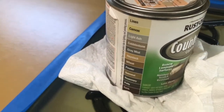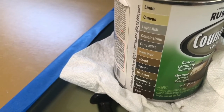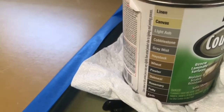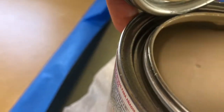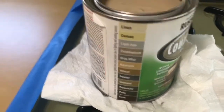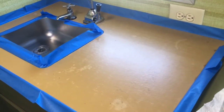Countertop by Rust-Oleum, and these are the colors you can tint it to. You don't have any other choices. So I wanted to match that counter the best I could, so I chose, let me get my hand there, this color. And it didn't really turn out that color, but he said when it dries it should be different. Between you and me, I think he mixed the wrong color, but we'll see. I'm going to go ahead and do the countertops. Ooh, that's strong. I think it has like polyurethane or something in it, but I taped everything off, and I'll come back when they're done.